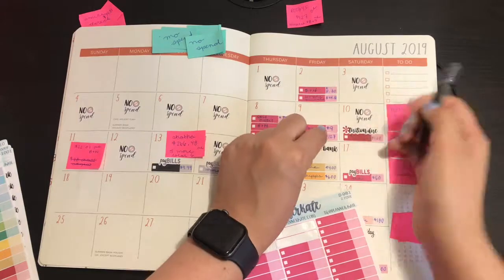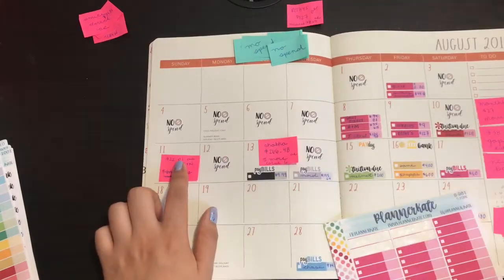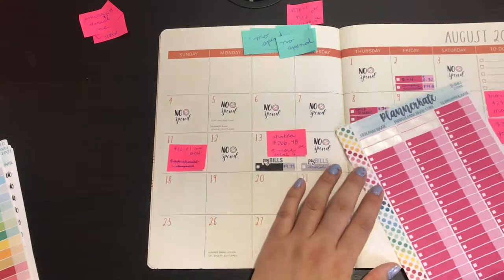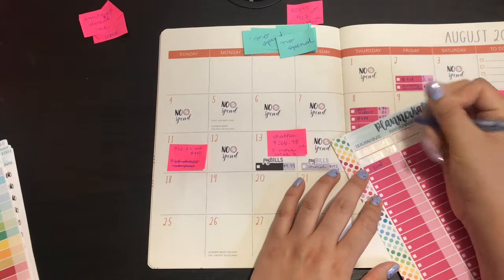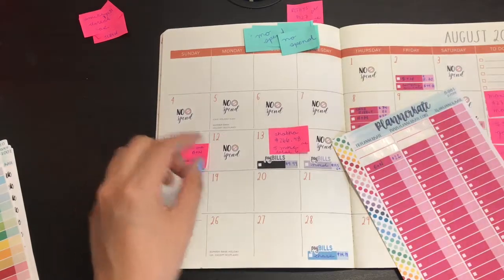$8.69. But I'm gonna put $9. So there we go. I think that looks much better if I round it up. All right. So the 10th, I had nothing. And then the 11th, I went to Barnes & Noble because I need to finish purchasing my series I'm reading, and that was $22. So it's 22 and 1 cent, and I'm not gonna put that, just 22.